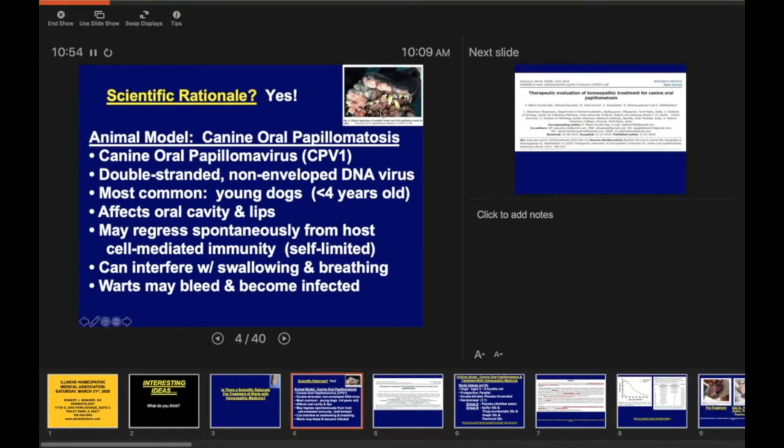Some people said they can't see. Oh, yeah, I don't think we can enlarge that. Okay, that's fine. But you can just Google oral papillomavirus and you'll see a whole bunch of images of what you can see.